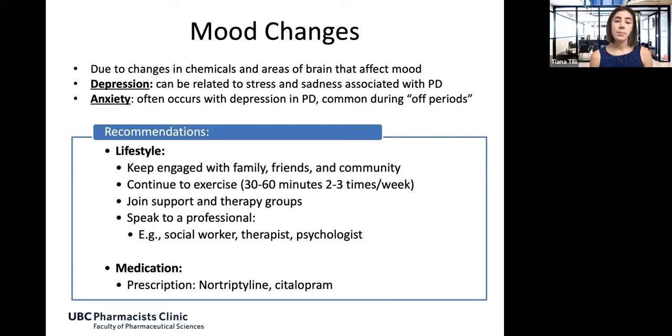Now, oftentimes medications might be needed in addition to these lifestyle strategies, in addition to therapy. And the medications that we tend to go to for people with Parkinson's include nortriptyline and citalopram. And these are antidepressants that can help and might have a lower risk of interacting with other medications for Parkinson's.